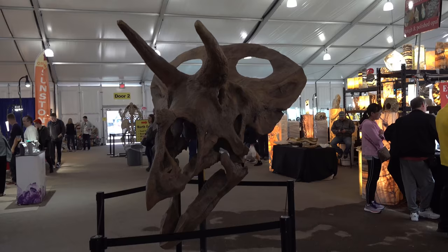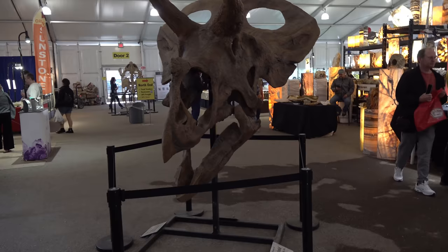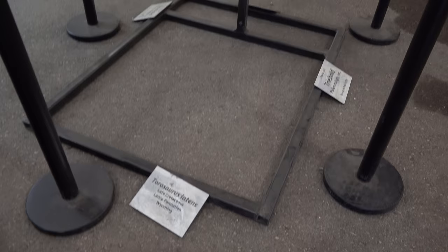All right guys, so we're here at the center of the show, in the main tent, in the center of the building. And this is my favorite thing of the 22nd Street Show. Every year they have a display of dinosaurs, fossils and stuff. Right here is Torosaurus from Wyoming. I don't know if I'm pronouncing that correctly. You guys may have to correct me on that.